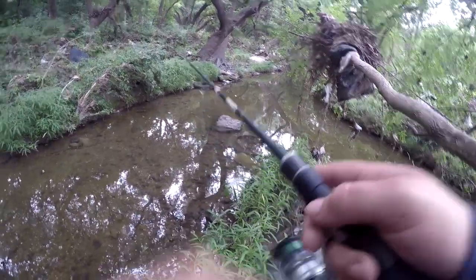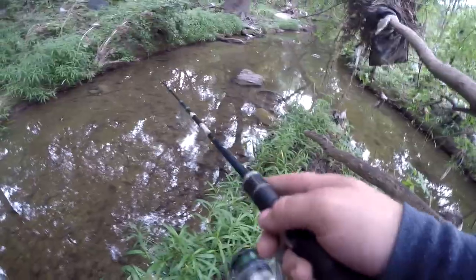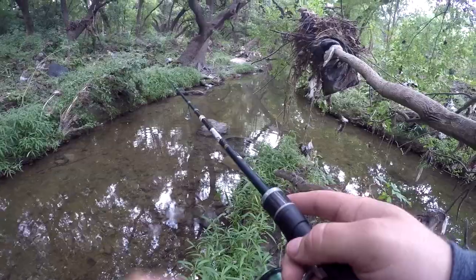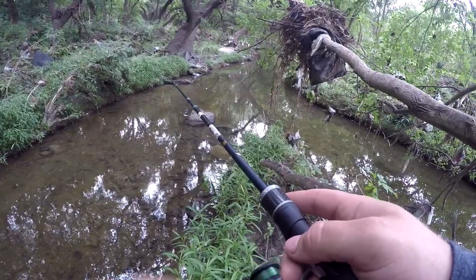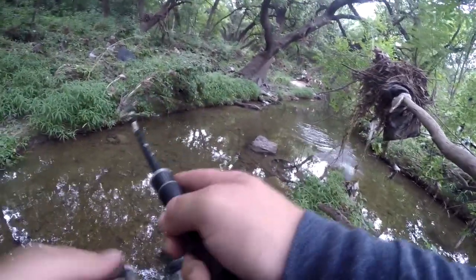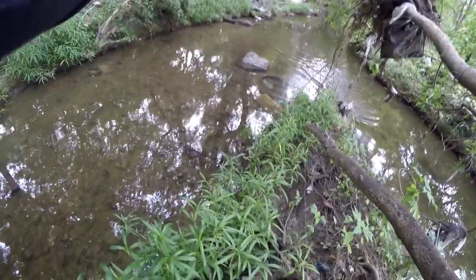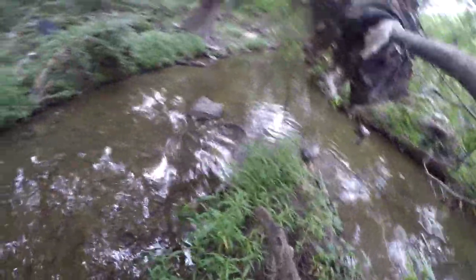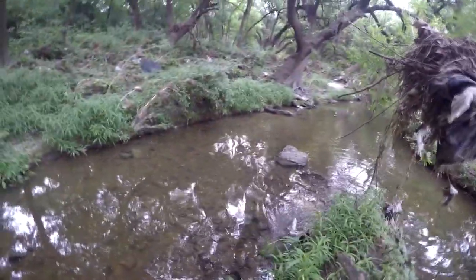Oh, there's some good bass right there. I see one. Good compared to all the other ones I've seen today. There we go. It's not the big one though, but he's trying to swim up the creek around this point from me, and he got himself snagged. All right, yeah, well, there we go. Got him off there.